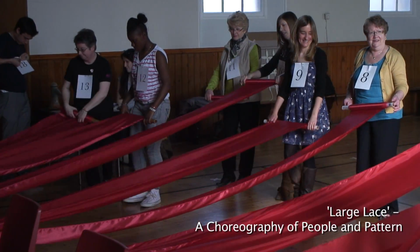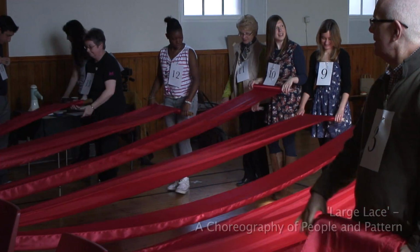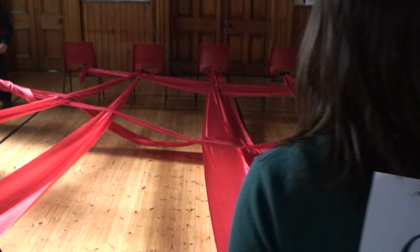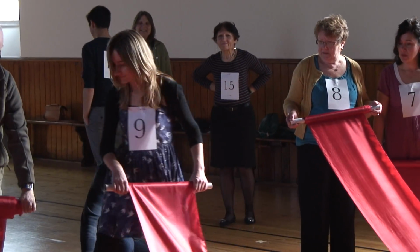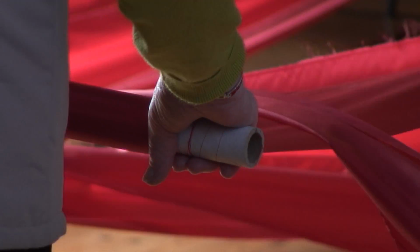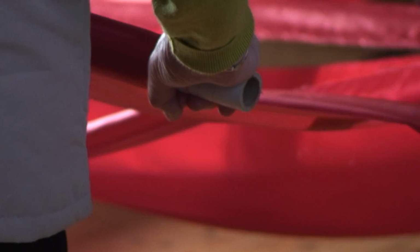We're having a performance. It's halfway performance, halfway workshop. It's called Large Lace. So what we're doing today is try to make lace but on a super large scale. If people know how lace is made, you use pins and bobbins and then you use thread that you overlap. So instead of those pins or those bobbins, I'm using people.